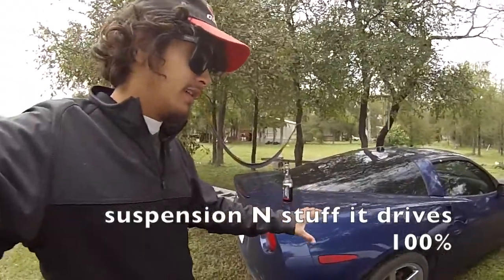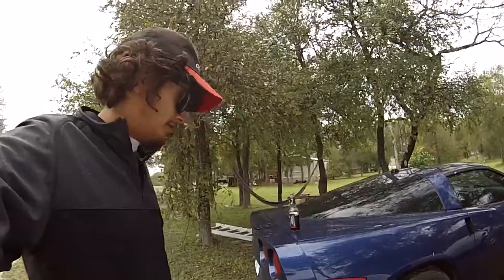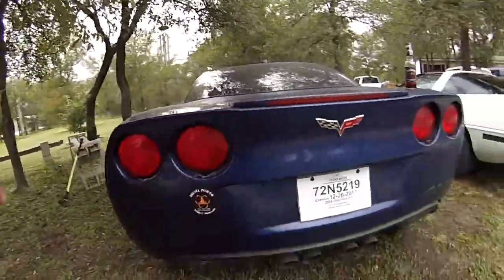I didn't feel anything doing anything weird. The idle's perfect, it revs up perfect. It sounds good, nothing weird with the motor and the tranny. I mean, the clutch is solid.